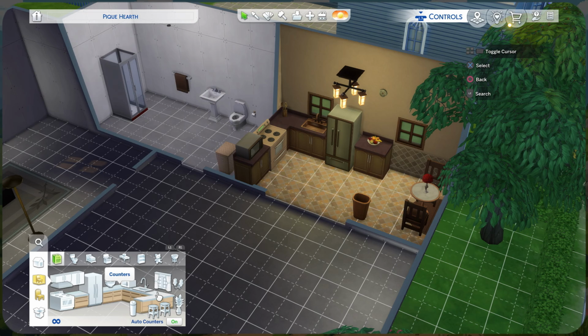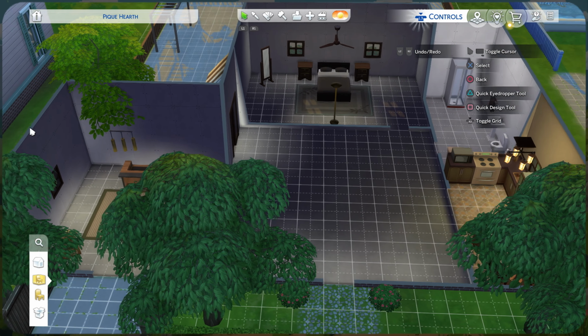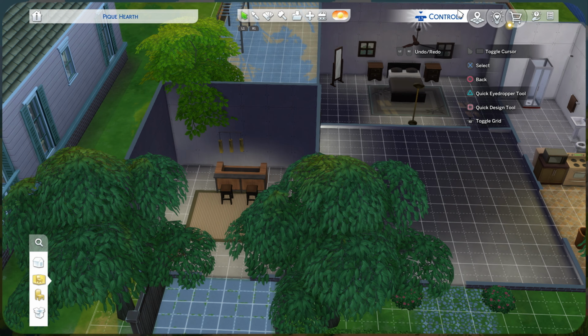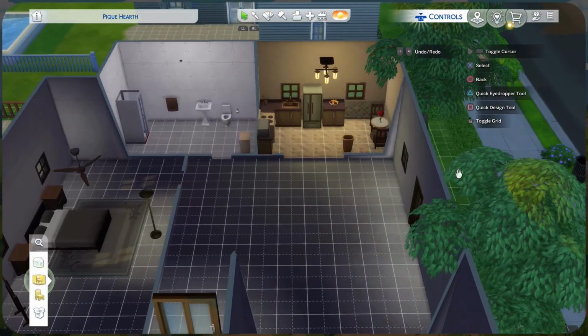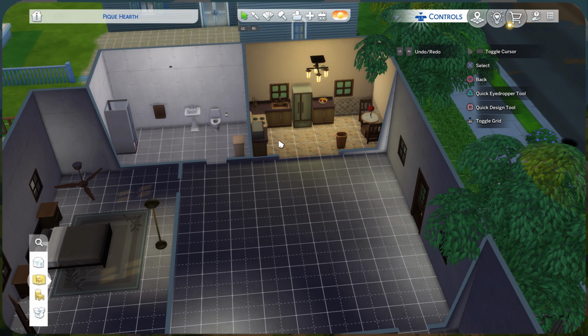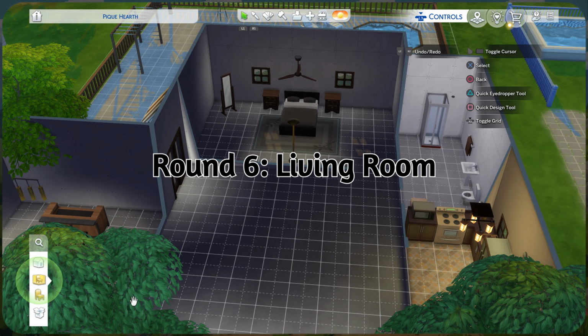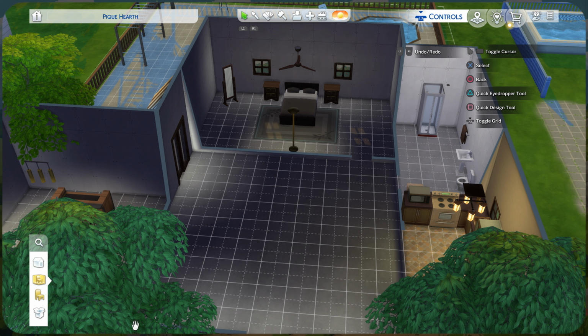I'm very happy with that kitchen. That is a damn good kitchen right there. So you could tell that's the garage, that's the bedroom, the bathroom, and then it looks like you enter a whole different house when you enter the kitchen. And the last room, the final room, the final boss, if you will, the living room.